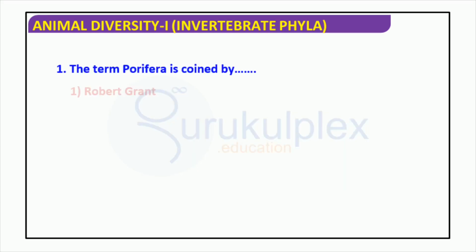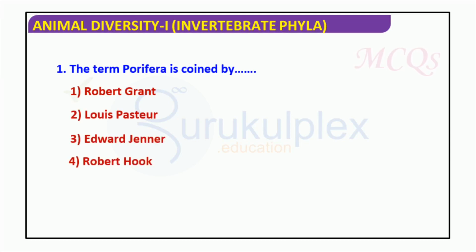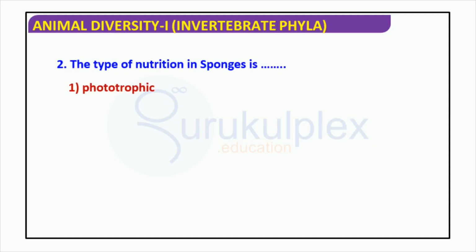Porifera is a type of animal found in diverse environments. The term was coined by Robert Grant, though Louis Pasteur, Robert Hooke, and Edward Jenner were all options. This overview highlights the extensive variety and intricacy of animal life. Sponges exist in a variety of shapes and sizes and inhabit several aquatic environments.